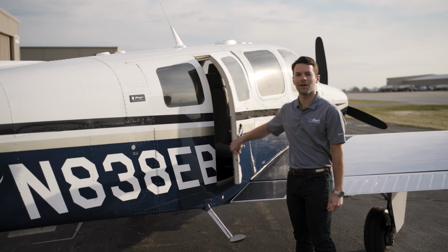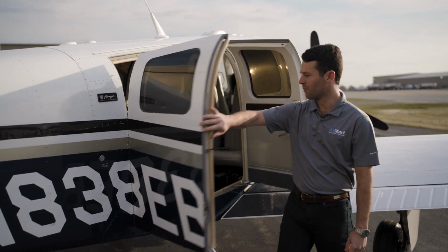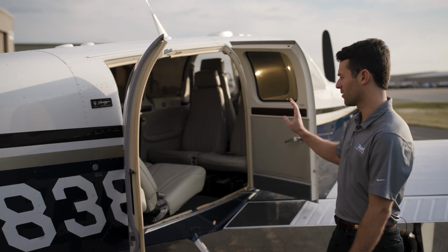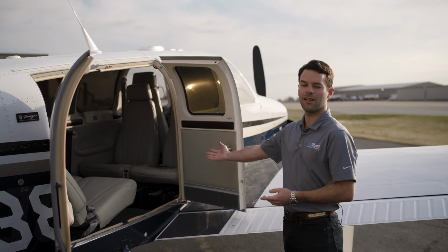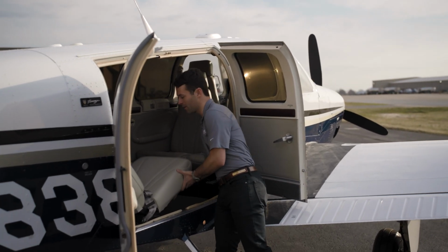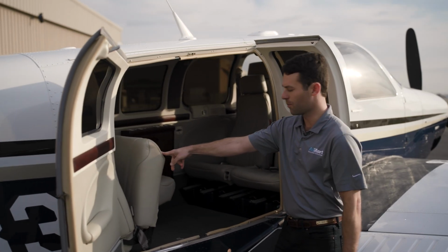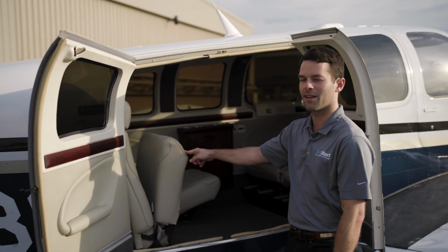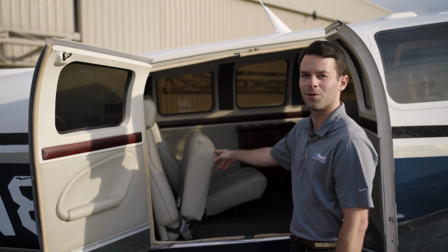One of the great features about the A36 Bonanza is this big clamshell door. It makes it very easy to load passengers or bags, or if you have anybody with mobility issues, huge egress and ingress into the airplane. Also, a lot of customization can happen back here, so you can very easily fold the seats up. These back two seats fold up, or you can pull the pins and completely take them out, giving you a ton of room for bags or leg room if you're only flying with 2 or 3 people.